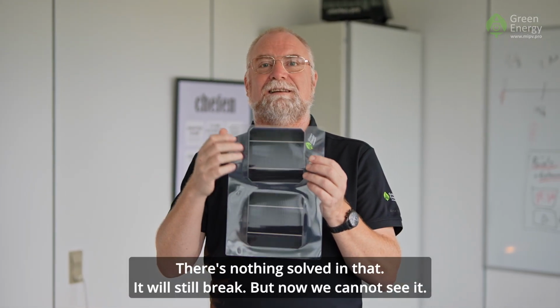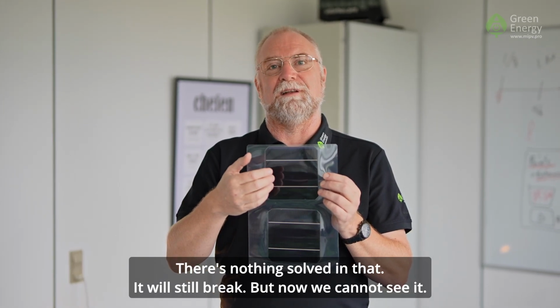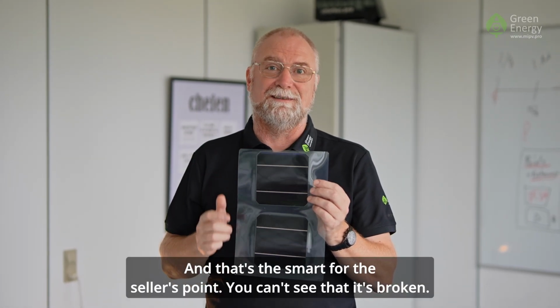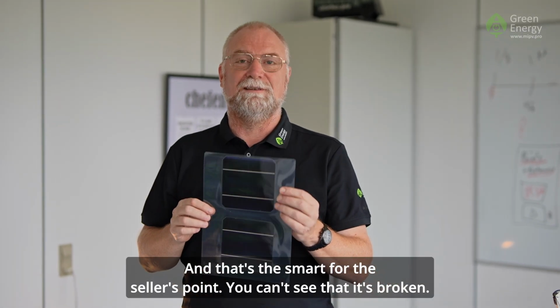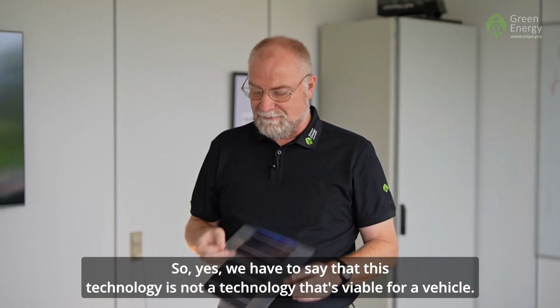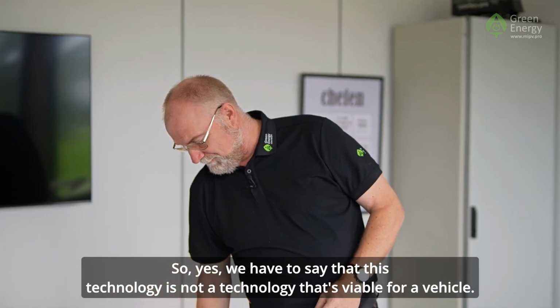Bullshit. There's nothing solved in that. It will still break, but now you cannot see it. And that's the smart point for the seller. You can't see that it's broken. So yes, we have to say that this technology is not viable for a vehicle.